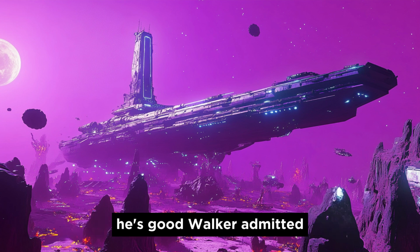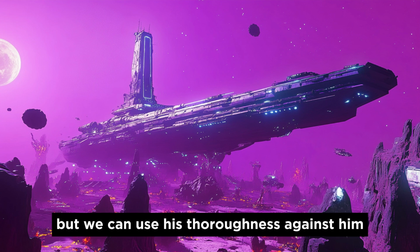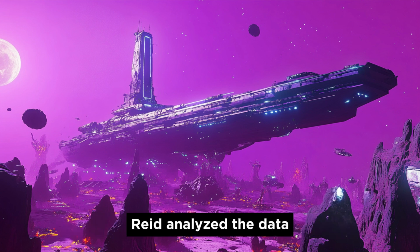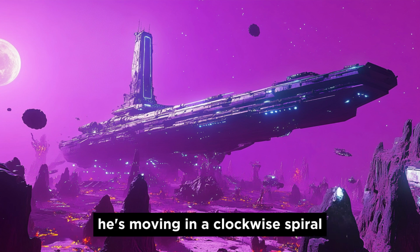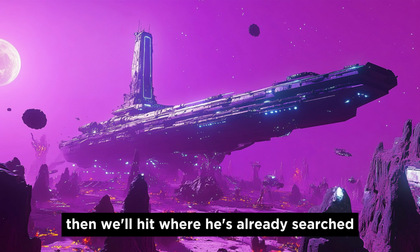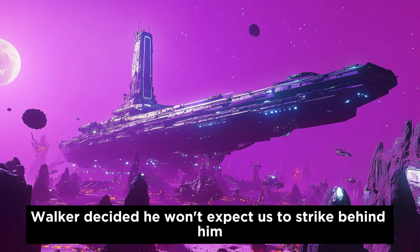"He's good," Walker admitted as they observed from hiding. "But we can use his thoroughness against him. Plot the pattern of his search." Reed analyzed the data. "He's moving in a clockwise spiral, spending approximately 8 hours in each subsector." "Then we'll hit where he's already searched," Walker decided. "He won't expect us to strike behind him."